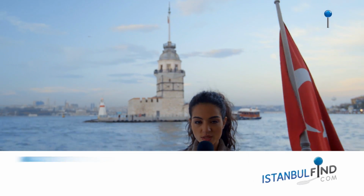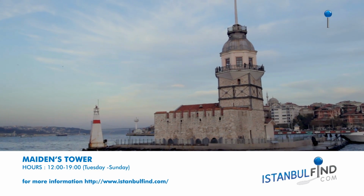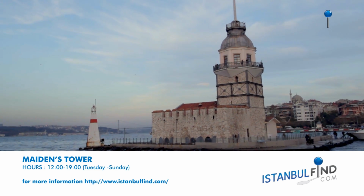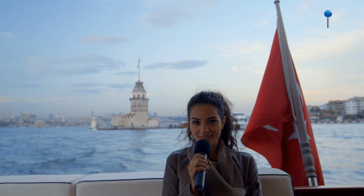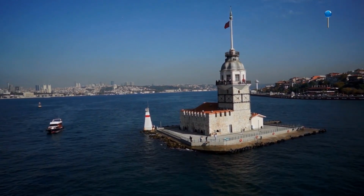The Maiden Tower story is a well-known Istanbul legend. A king learns from one of his oracles that his daughter will be killed by a snake bite by her 18th birthday. To protect his daughter, the king builds this tower on the water, away from any snake, and he imprisons his daughter here.